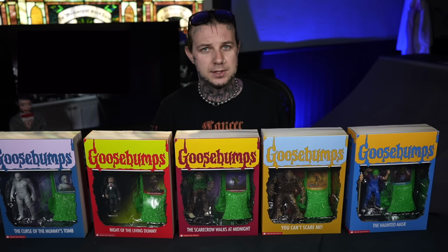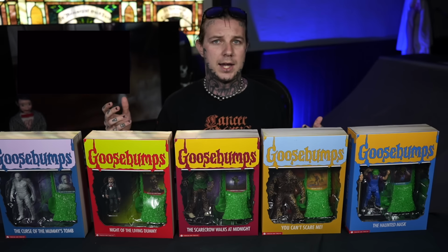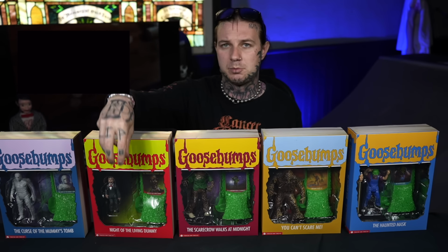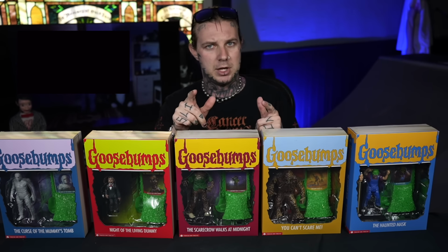I'm not going to take these out of the box. I will probably grab another set of these so that I can have a loose set and a closed set, and I'll probably just display each figure in front of the boxed, sealed sets, if that makes any sense.